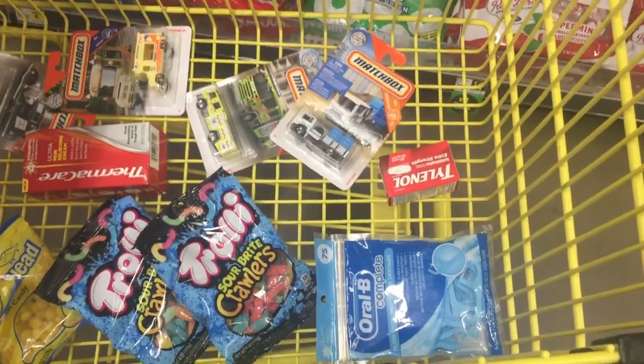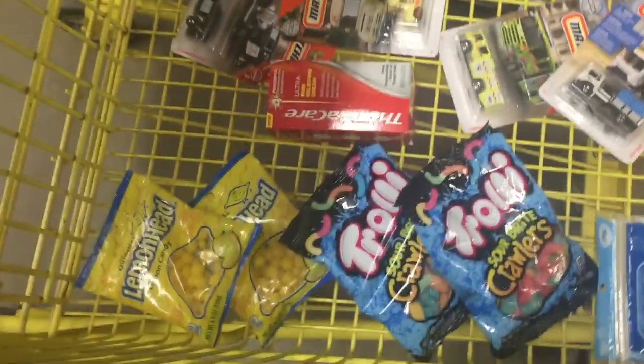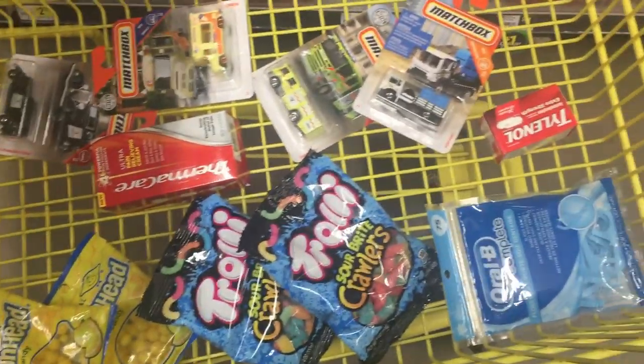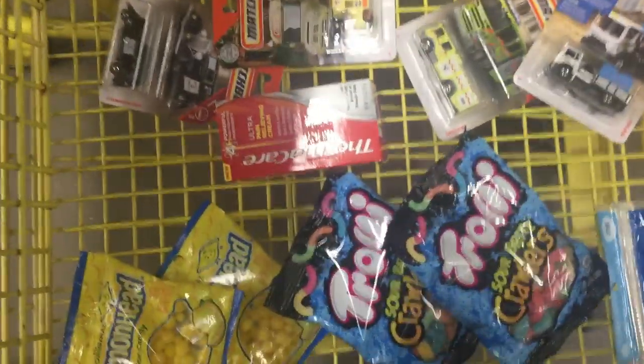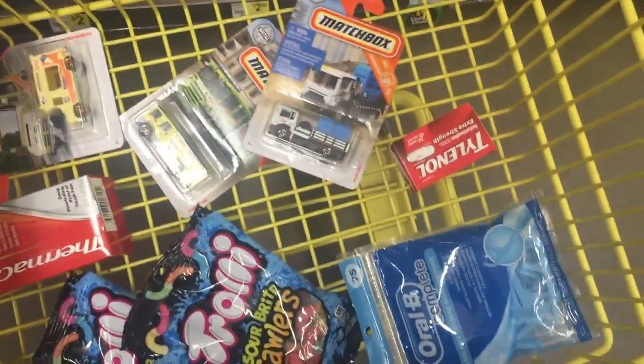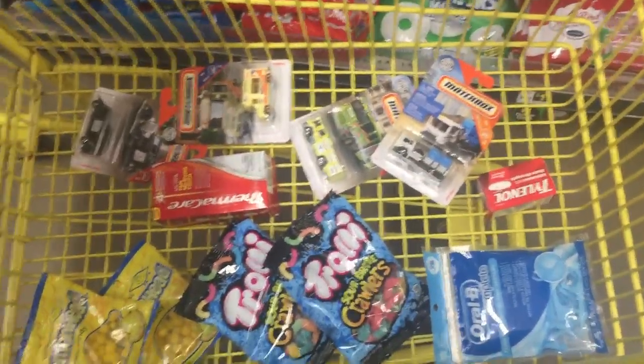Okay, so here's what our cart is looking like for this first transaction. We have got the four bags of candy that are buy one, get one. We've got the four Matchbox cars, buy one, get one. The Thermacare, we've got the Tylenol, and we've got the Oral-B. Now you would see an Aleve back pain and muscle in here, but my store happens to be out.